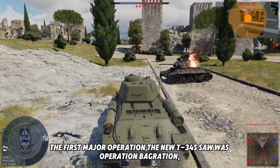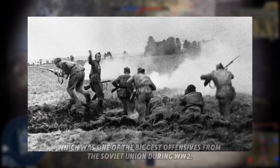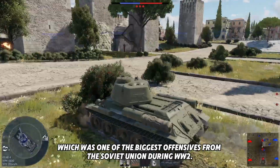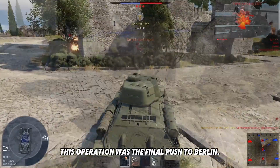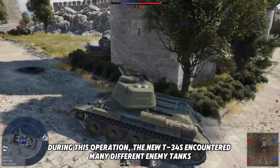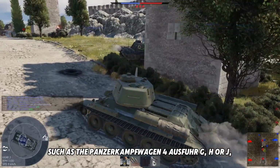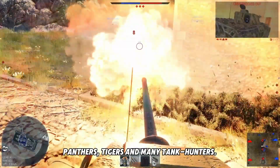The first major operation that the new T-34s saw was Operation Bagration, which was one of the biggest offensives from the Soviet Union during World War II. This operation was the final push to Berlin. During this operation, the new T-34s encountered many different enemy tanks such as the Panzerkampfwagen IV Ausf. G, H or J, Panthers, Tigers and many tank hunters.